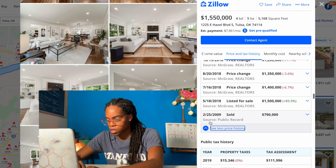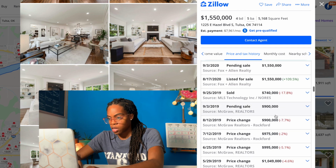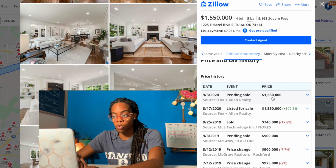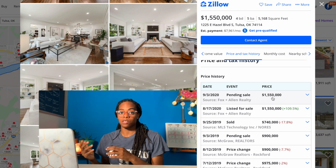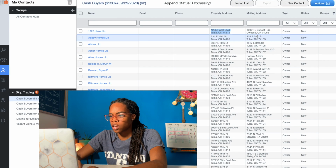So if I could see complete price history, in 2009 it was purchased for $790,000, and it was just, oh, here we go. In 2019 it was purchased for $740,000, and they flipped it for $1.5 million. Right, so this is a high-end flipper. I definitely want to get this person on my list. So that's hopefully someone that we'll be able to reach today. Let's look up another one.